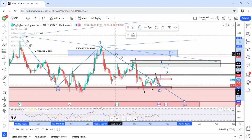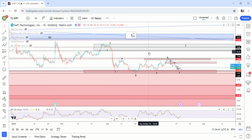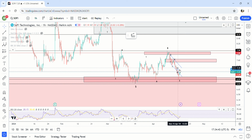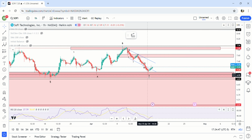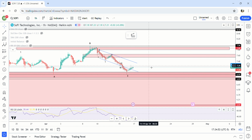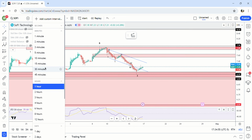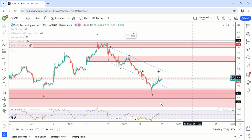In the last video, I talked about potentially coming down here to like 720 and being the bottom, but there's another count that came all the way down here, and that's what happened. And you can see here on the 1 hour time frame pretty clearly that we are not finished yet. This has still got another leg down.